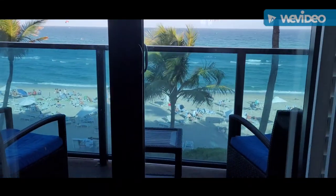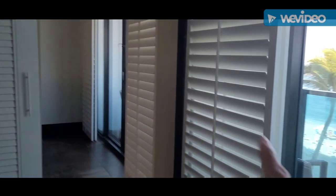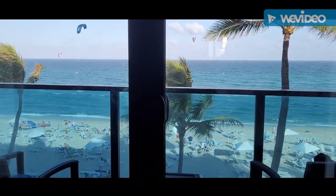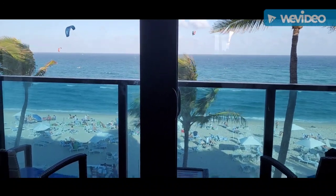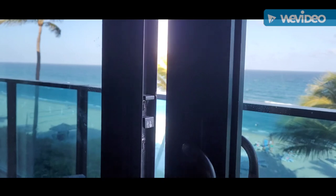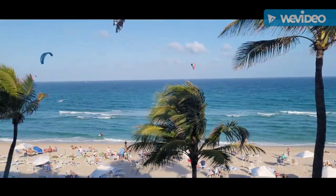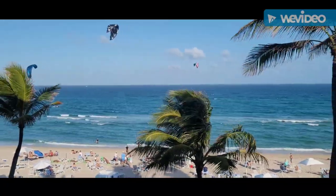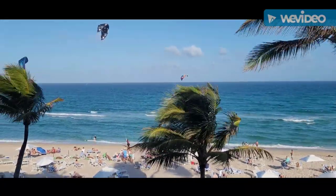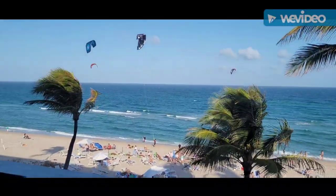We also have another balcony, with access from the living room, and now we also have access to the balcony from our bedroom. So let's come out and see. Look at that, guys, how lovely and gorgeous it is to be here, right? Do you agree with me? Yes, it really is gorgeous.